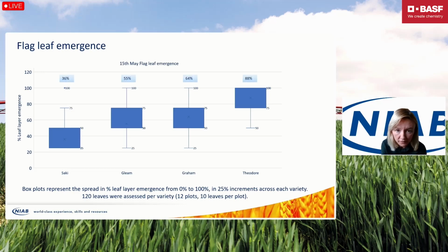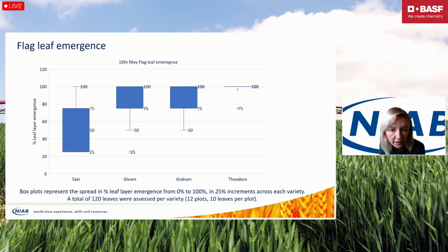emergence. And again, in the blue boxes, you can see if we averaged out across those 120 leaves, the average percent of where those flag leaves were at. So again, the Saki and the Gleam lagging quite far behind, 36 and around the 55% mark for Saki and Gleam, whereas the Graham and Theodore speeding ahead in terms of their average leaf layer emergence. And then finally, if we went out again 4 days later, Saki's still lagging behind.